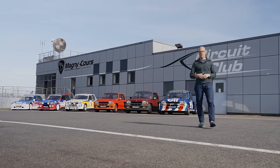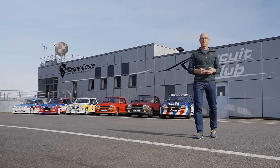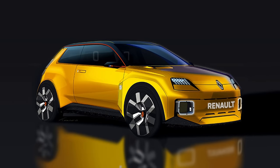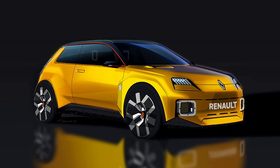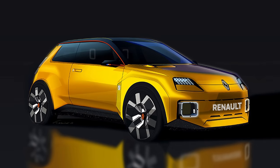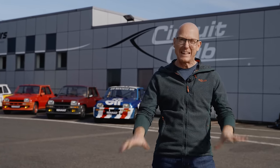However, there is a reason I'm at Magny-Cours Racetrack, surrounded by a bunch of old Renault 5s. And that's that Renault is bringing back the 5 as an all-electric production car. It should go on sale next year. It'll be around £20,000 and have about 130 horsepower. Look, it'll be cool and desirable in the same way that a Fiat 500e is cool and desirable, but it's not quite what we're after, is it?